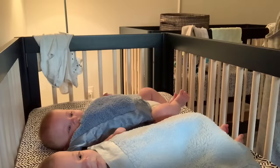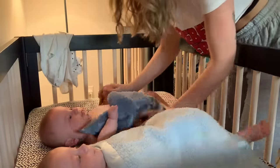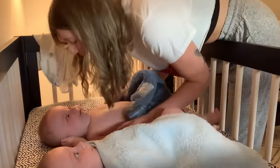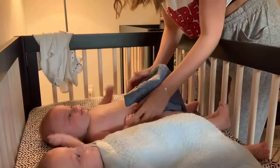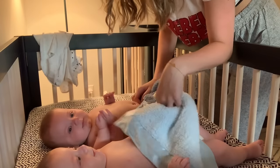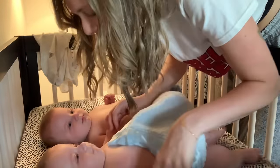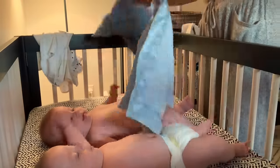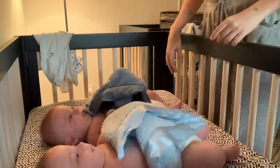Once the chores are done and if there's still time before we give the boys a bath, I will usually just go ahead and continue playing with them in the crib. We do not give the boys a bath every single night. We are on an every other night schedule, and so on the nights when they don't receive a bath, we just continue to play with them in their cribs until around 7:30.